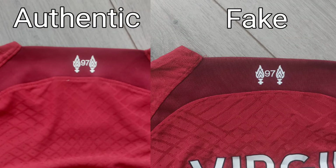If we turn to the reverse, and again, something I can see here is just, again, a general manufacturing thing. The shape of the shirt, if you look here at the back of the collar, on the original on the left hand side, it's neat, it's proportional, whereas you look on the right hand side and you look at the height of those collars coming off of the darker red, it just doesn't feel symmetrical, it feels cheap.